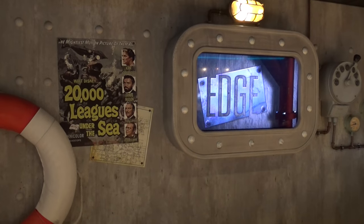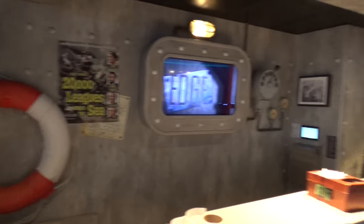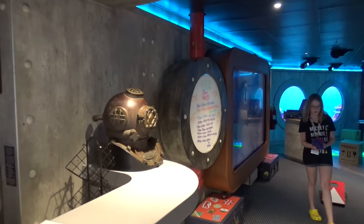Now I'm coming at you by the pool deck for Edge. Edge is the tween club, so the kids who are 11 to 14 go in here. And it's not one of the bigger spaces on the ship. The other kids' clubs are gigantic. This one is definitely not that. But it does have some cool features.